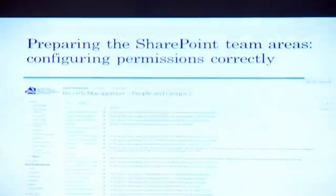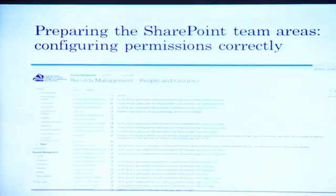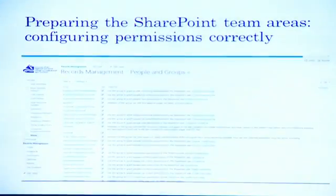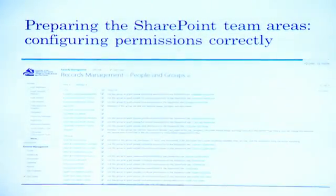So, preparing the SharePoint team areas, we understand from discussions we've been having with our users that permissions are vitally important. It's very important that permissions are adjusted accordingly for each area to ensure compliance with data protection and freedom of information legislation, and give people those private spaces that they need to work in when they can't share certain types of data and information with other groups.